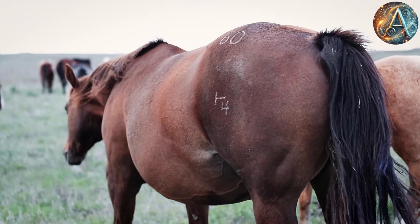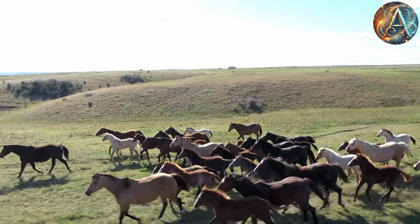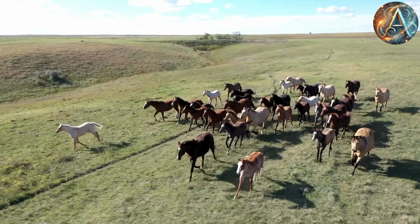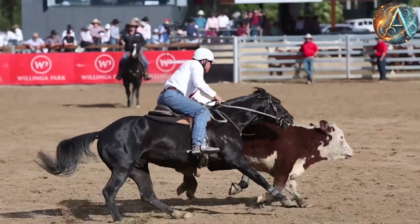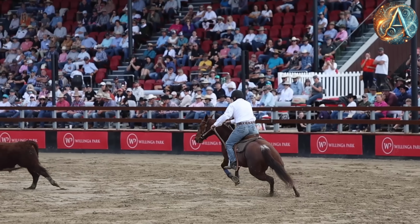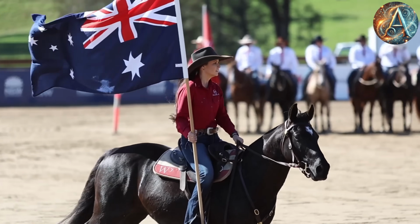Compared to America's quarter horse, the Aussie stock horse is more enduring, better adapted to rough, dry terrain, and tougher when it comes to long days under the sun. In camp drafting, a traditional Aussie sport involving herding cattle at high speed, the stock horse is always the top pick. This breed earns its spot at number 3, not just for its skills, but for what it represents, the true cowboy spirit of Australia.